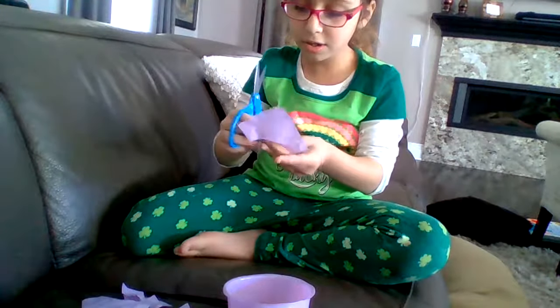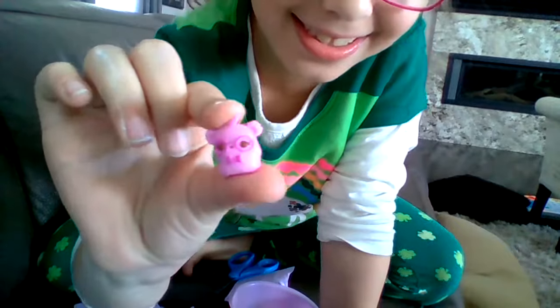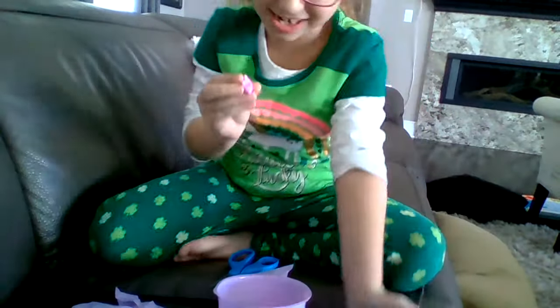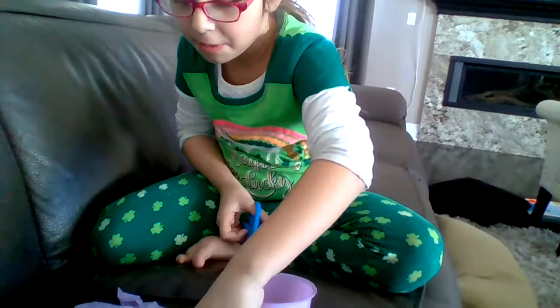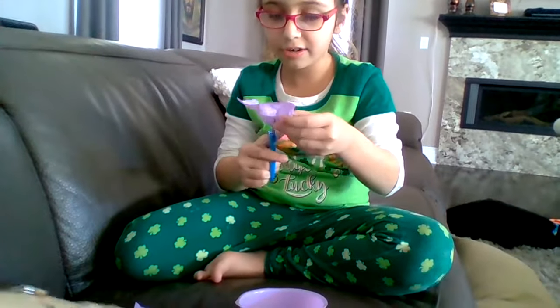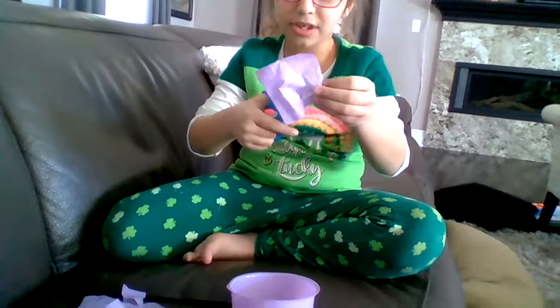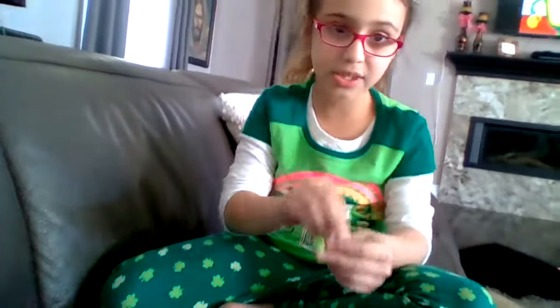Next one. Aw, this is kind of like my glasses. They're pink, kind of like mine. Oh, guys, I had these glasses for almost 1 year. Because this is my first year having these glasses. But I might have new ones. They might have new lens.